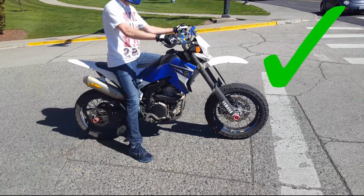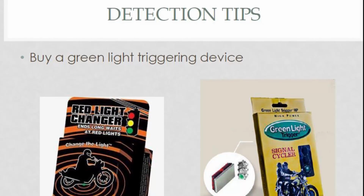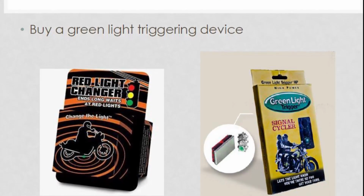Another way to get stubborn lights to notice you is to buy one of these devices and attach them to your bike. They are made for the specific purpose of triggering the inductive loop detectors. They are basically just big magnets that increase your presence at stoplights.